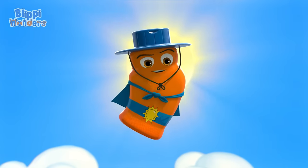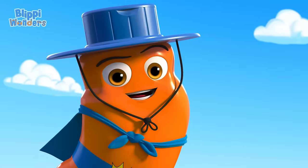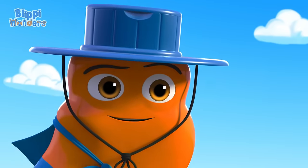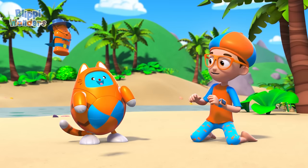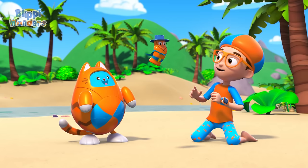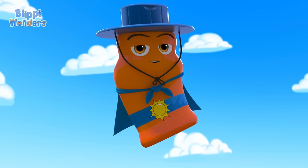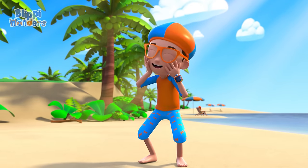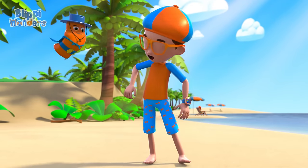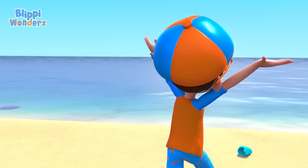Senor Super Sunscreen to the rescue! Whoa! Hola, amigos! That means hello, friends. Hey, it's me, Blippi, and this is Tabs. Here, Blippi, hold out your hands. Okay. Even though sunlight is good for you, we need to make sure you're protected. Perfecto, Blippi! All right! Now we can finally have some fun in the sun!